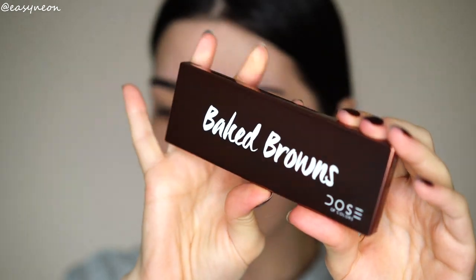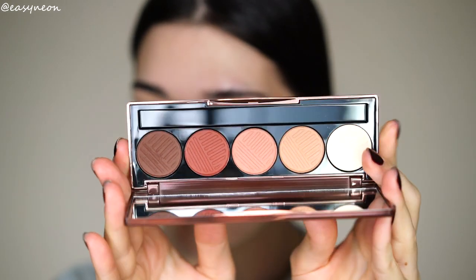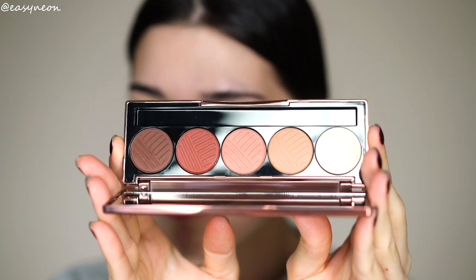Okay, and now let's move on to this beautiful palette. It's really beautiful. And this is, as I said, Baked Browns, so all brownie shades. They do have right now one with mauve, mauvey pinky tones. And I know that they will launch two more palettes in the future. But yeah, this is the palette. It's gorgeous.